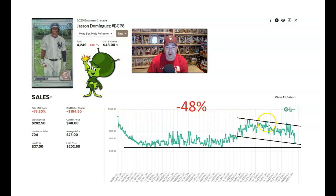So I mean, that is a wide range. But yeah, it's been kind of trending down. It's been pretty volatile, but that moves down. That's a pretty big move down here.